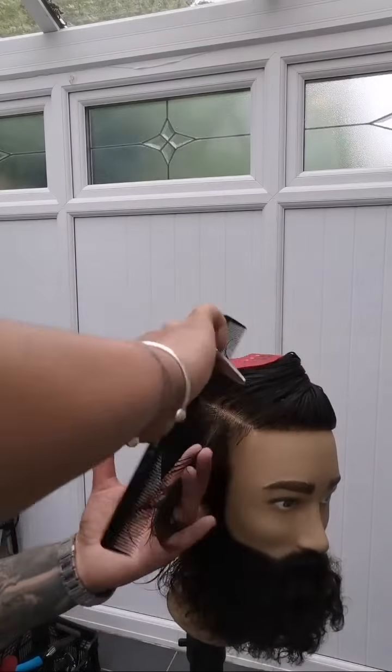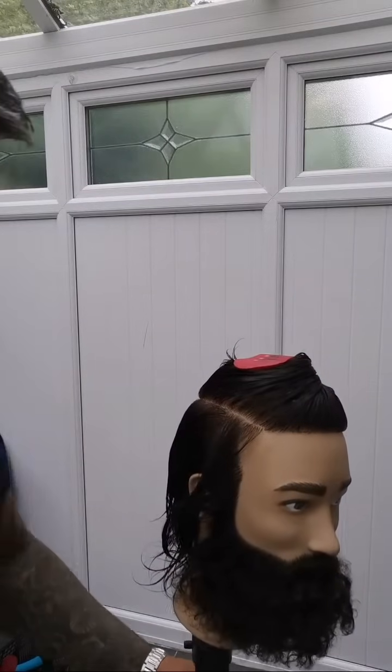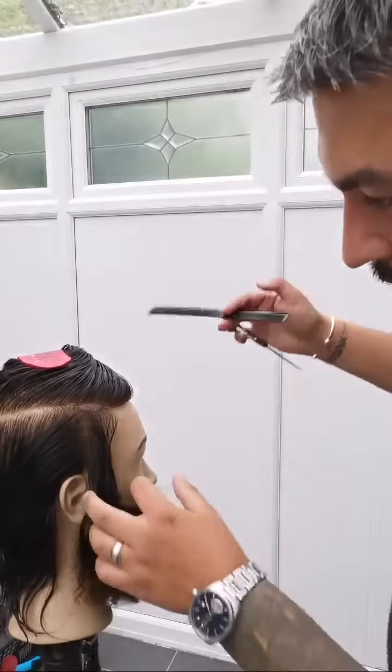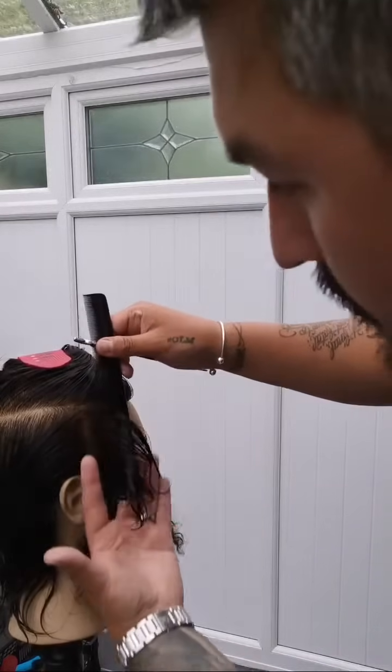Now I'm going to take my section and work it through my fingers. Can you see that? Let me see if I can get a better angle for you. Let's see if this is better. There we go, that's much better. Now I'm going to bring this through my fingers.